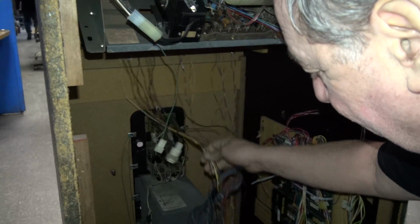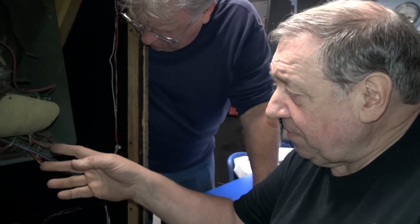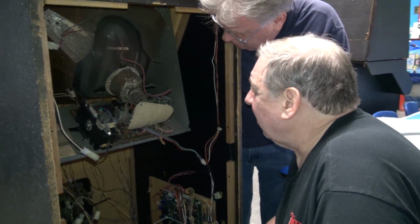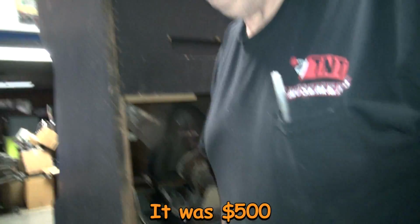That'll bring the test up. This is what they did. They sold you the kit, big long wires, and you hooked them up, and you went from there. It's a Geo7. That's going to have to get rebuilt. That may have had a new flyback years ago. I don't know. Who knows? But it's a great game for the price.